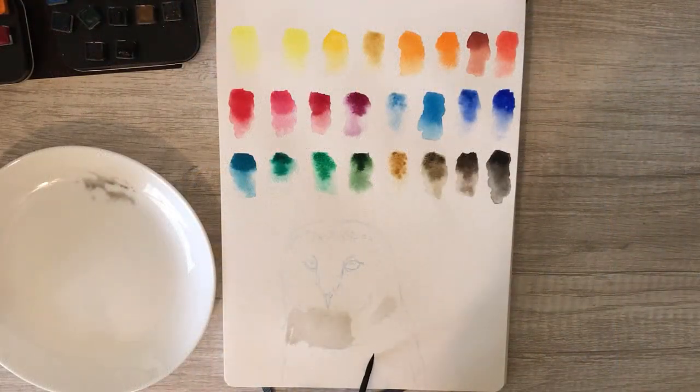Today I'm going to be painting an owl, and I got my reference from unsplash.com, which is actually my favorite website to get reference pictures from.